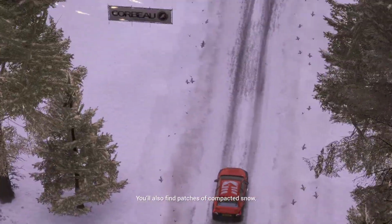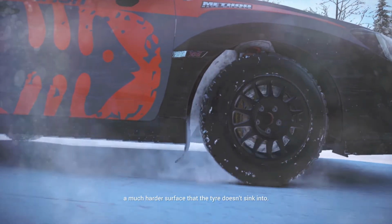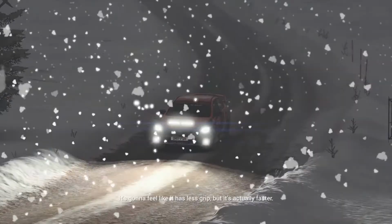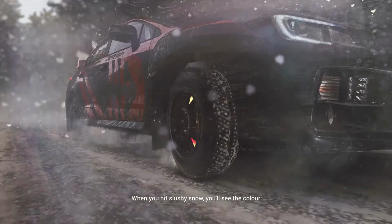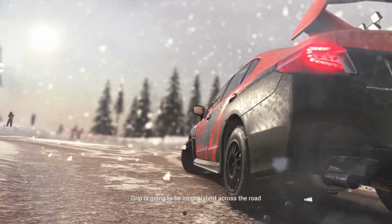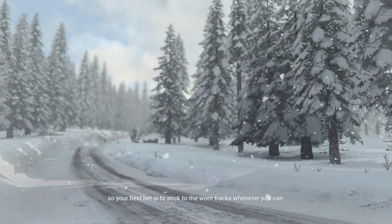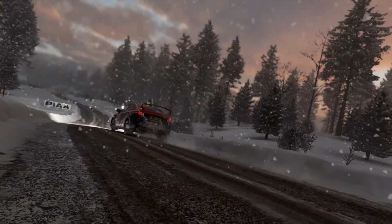You'll also find patches of compacted snow, a much harder surface the tire doesn't sink into. It's going to feel like it has less grip, but it's actually faster. When you hit slushy snow, you'll see the color of the underlying road surface showing through the racing line. Grip's going to be inconsistent across the road as you transition between slush and snow, so your best bet is to stick to the worn tracks whenever you can.